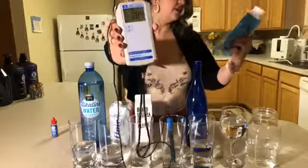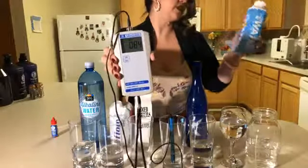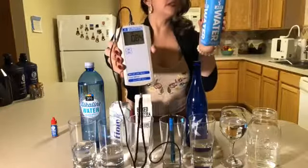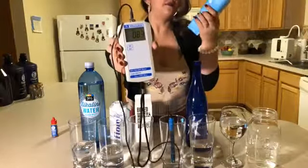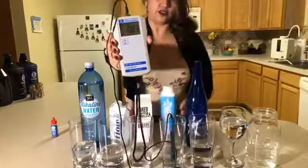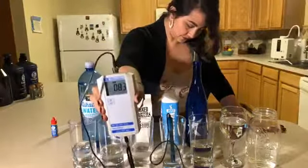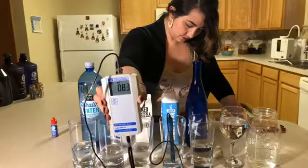Now let's try this brand. What is this? Just water, 100% spring water in a paper-based bottle. Props for the recycle part, plant-based. I like the packaging, but let's see what's going on with this water. It is a positive 83. So it's oxidized.